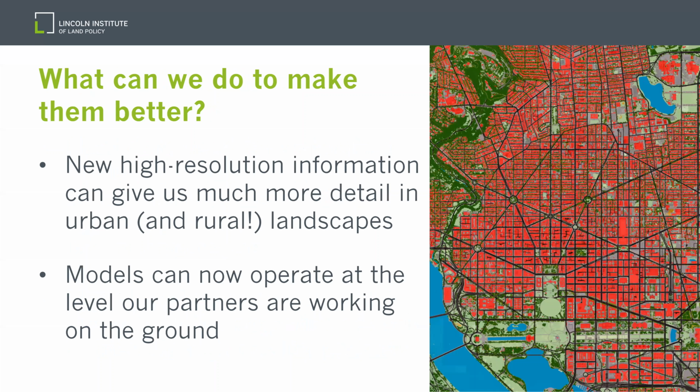The new data that we created is 1 meter resolution. So that has 900 times the amount of detail. And our accuracy went from about 78 to 80% to above 90, close to 95% accuracy. So we can actually see where the sidewalks are, where the driveways are, where individual trees are in someone's backyard, and incorporate all of that information into our models to really drive down and say, this is exactly where we should be working.